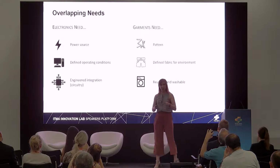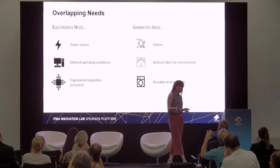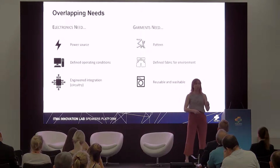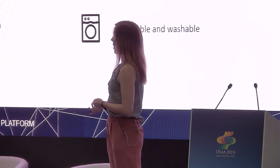Garments have a fundamental pattern that you use to build from the ground up. You also see that they have a defined fabric for a specific use, such as a nylon or polyester for a sport fabric versus a wool for a sweater. An interesting thing that is a little bit different here is that they need to be reusable and washable. So whatever we do in our integration strategy for our design, we need to make sure it is robust enough to withstand a wash cycle and repeated use and wear.